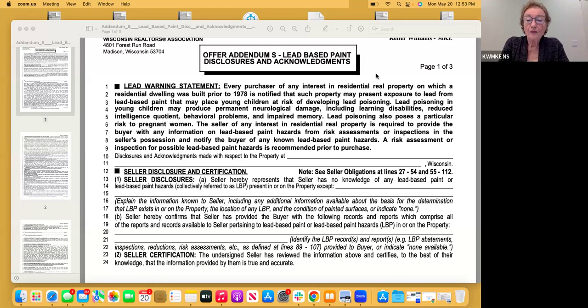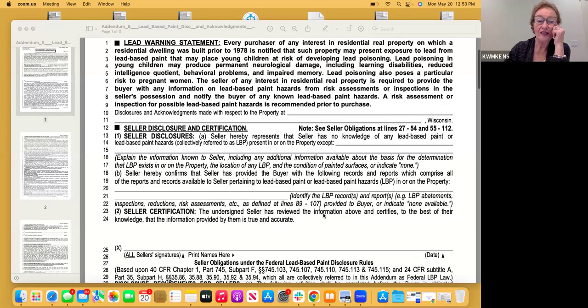So it says a risk assessment or inspection for possible lead-based paint hazards is recommended, especially if somebody's going to do a lot of remodeling and they start just scraping paint off these old trims around windows and doorways, and they haven't been made aware of lead paint and lead paint poisoning. They are submitting themselves and the air in that house to lead. And when that lead is taken in, it can get absorbed into the blood and be very dangerous. So lead-based paint addendum S is important.